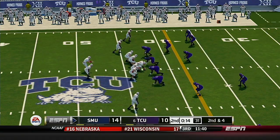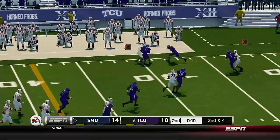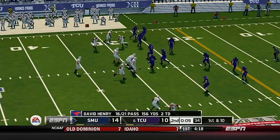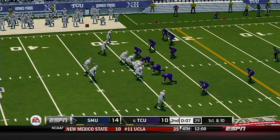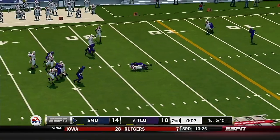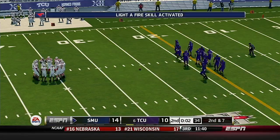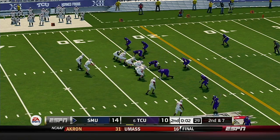Throws, complete. He's got space to work. That's a great tackle at the 29. Here's the throw. I don't think he got anything on that. But he didn't have much of a chance on that play. Boy, this defense has a lot of speed. They're all over him by the time he caught the ball. Second down at 7 coming up here. Ball on the 26-yard line.